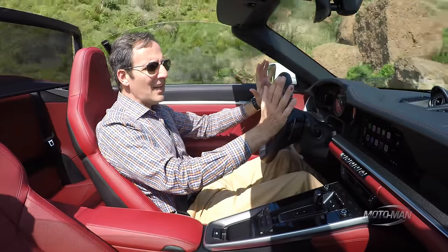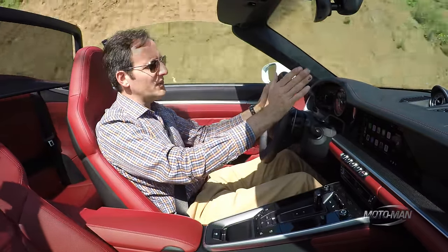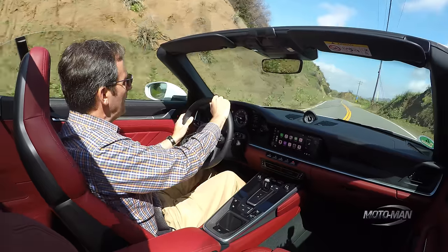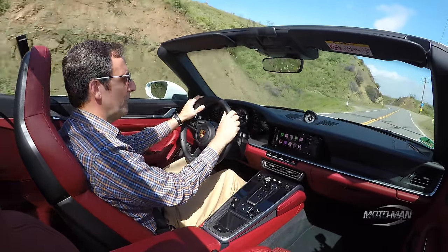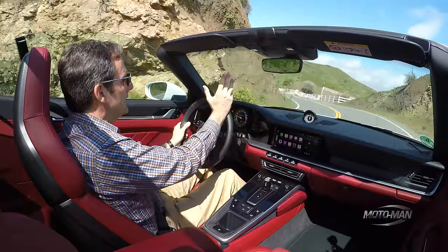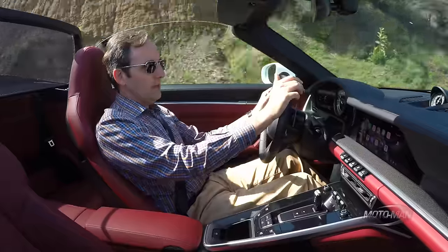And as such, I am not the guy that switches on the air conditioning when I have the roof down. But apparently the folks at Porsche feel otherwise. At least the kind of people that are going to buy this are going to use the air conditioning. So they've beefed it up.